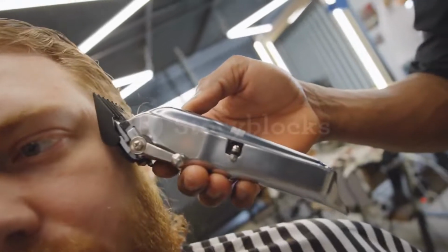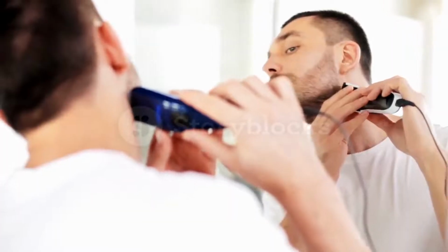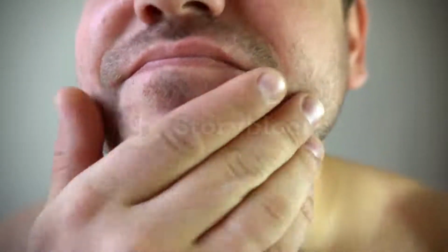There are a lot of different electric shavers on the market, and it can be tough to know which one is right for you. That's why we've put together a list of the best electric shavers of 2022, so you can find the perfect one for your needs. Whether you're looking for a shaver that's gentle on your skin, or one that can give you a close shave, we've got you covered. So take a look at our list and find the perfect electric shaver for you.